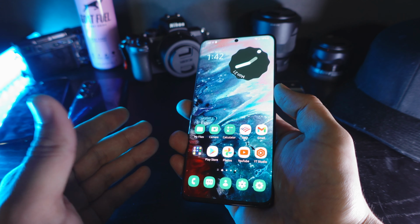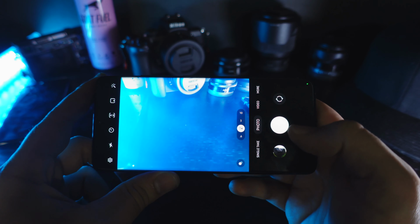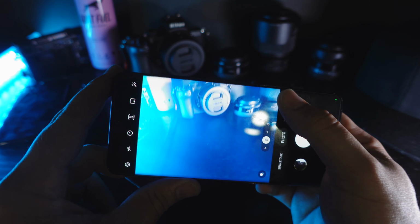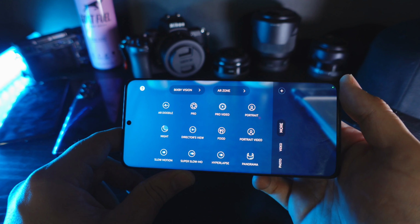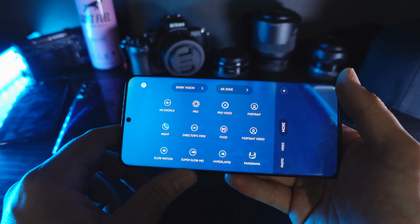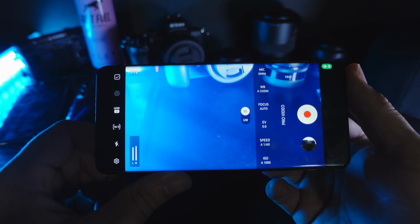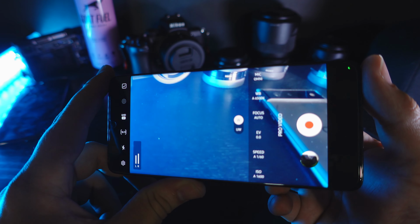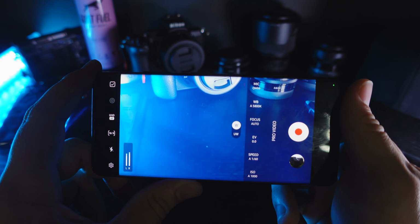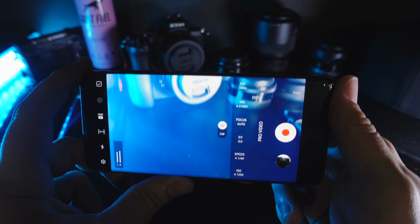So again, very enjoyable. I do also really want to take the time to appreciate the fact that they have all these dedicated modes, which include Director's View, where you can shoot both front and back, and dedicated Pro modes for photo and video. It really does stick to Samsung's formula and design nature when it comes to their smartphones, just giving you everything that they possibly can. And it's kind of just what you expect from Samsung.